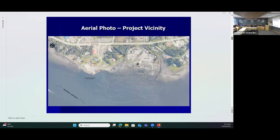And this is where the operations occur right now. To kind of frame it in, there's a stream here. There's a stream here. Those are both catalog anadromous fish streams.